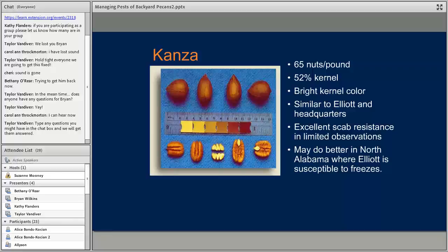It gets ready. We start shaking Kansas here about September, somewhere between the 25th of September and the 1st of October. So it's a very small nut, very nice nut, got good quality. We really like it. We think it's going to do good.